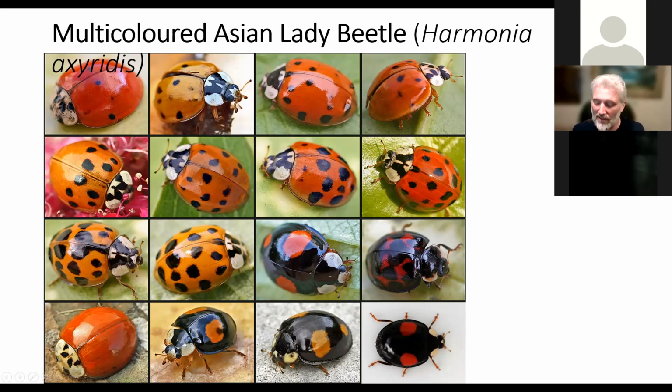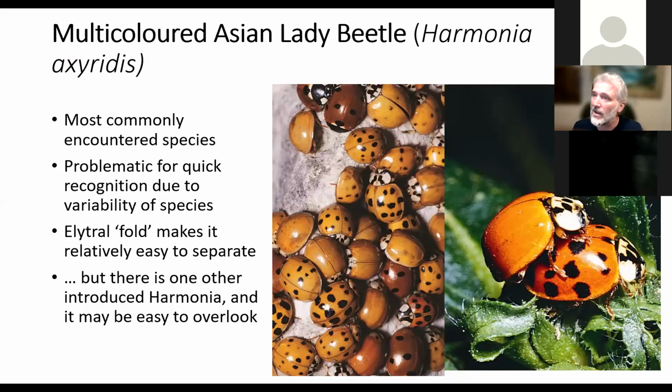I should mention that there is a second species of Harmonia that was also introduced to Eastern North America. For the better, it seems to be largely restricted to the East Coast of the United States. It hasn't really become as much of a problem as Harmonia axyridis. Again, nowadays, it can be one of the most commonly encountered species. Again, it's problematic for quick identification due to the variation of those colorations. But again, that fold makes it fairly easy to separate from our other species.